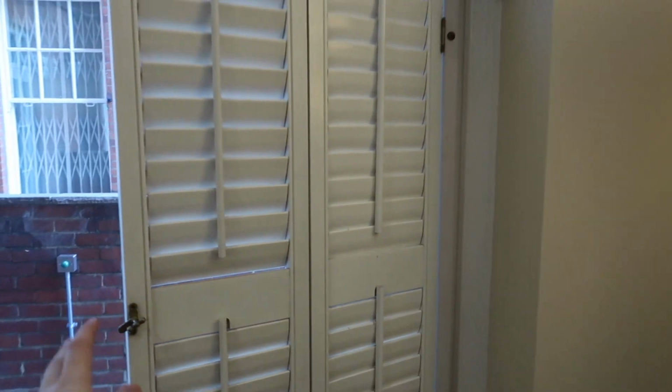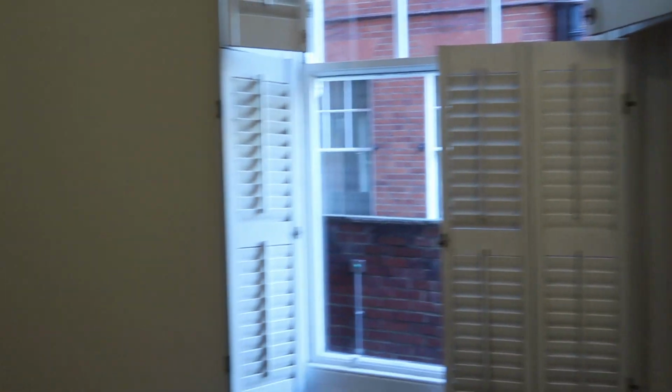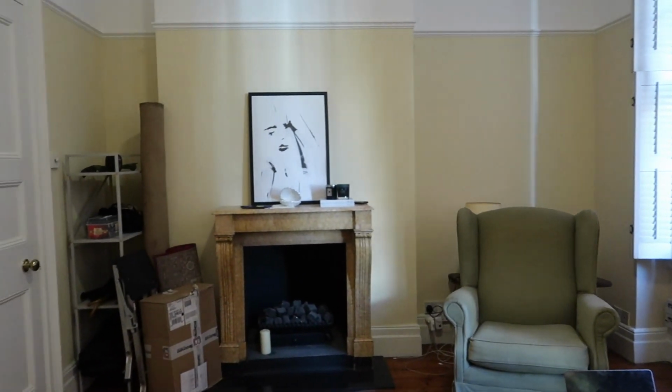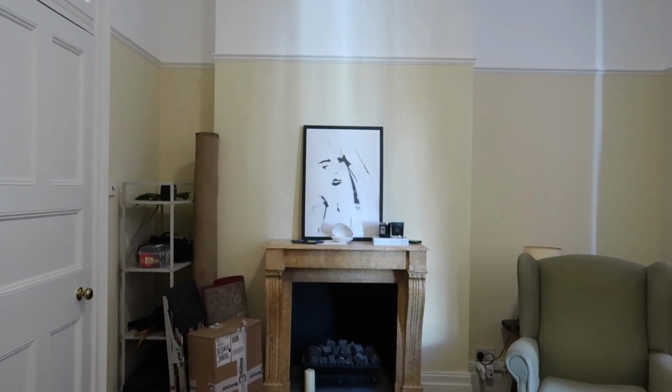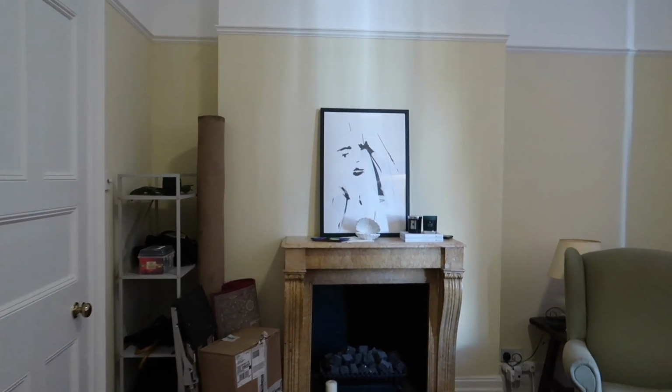I also love the blinds. I feel like the blinds along with the fireplace, which I've actually not shown you yet, just add such a Parisian vibe into the center of London. Now these are the details that I was talking to you about that you cannot possibly find in a new build. I feel like they all add up and bring so much character into the space, and I just love the uniqueness of that.